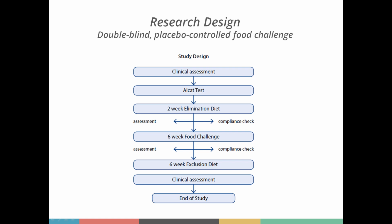The double-blind, placebo-controlled food challenge design was used to determine that results of the Alcat test were comparable to the results of oral provocation. These results are described in greater detail in "Alcat, a new cellular test for food sensitivity," presented at the annual meeting of the American In Vitro Allergy and Immunology Society, August 1990, Toronto, Canada.